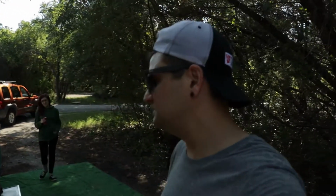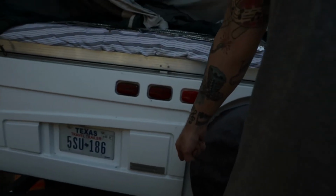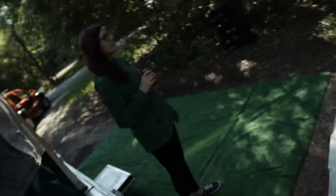I haven't really ever gone over how we have to set this up, but seeing as this might be the last camping trip, as you see, there's a crank back here. And you have to manually crank it up. I'm going to pull these slides out, like so.